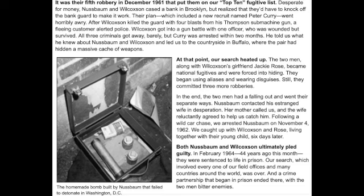So, what do we know about what really happened? Well, some of the details are very clear, some of them are a little muddy, but there's still a lot to go on here. So, we know from what the FBI said that Wilcoxon and Nussbaum were on the road for a while. Now, at some point, the two had separated. Wilcoxon was a little more streetwise than Nussbaum, so they went about this in different ways.